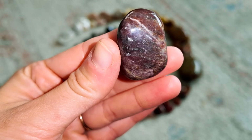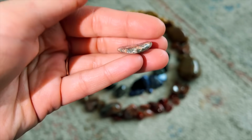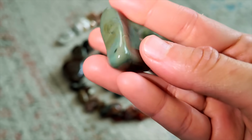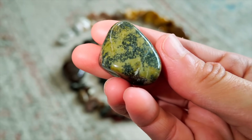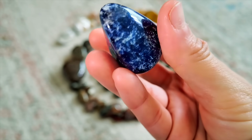But look at this pretty purple rock. It sparkles. This is a fun little green pink rock that I think I'm going to use as like a guitar pick. It's so cute. I don't know what this rock is. I just love the shape of it, and I had a lot of green rocks in this tumbling session. Here's another one that's really pretty. Just reminds me of like a forest or moss or something like that. Here's a beautiful sodalite rock. I'm obsessed with these every time I tumble them. They're such a pretty bright blue.